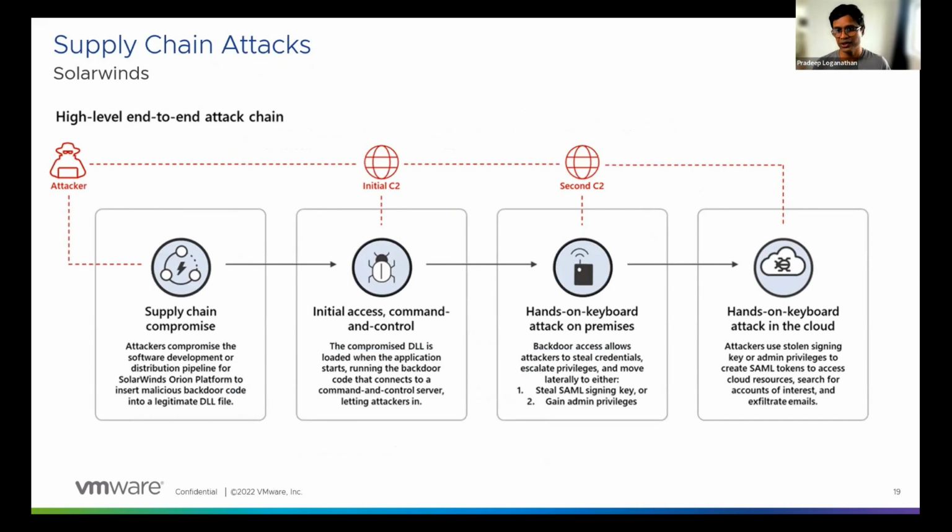The other example of a supply chain attack is the SolarWinds Orion attack. This is a much larger, more complex and sophisticated attack. This was a software tool for network and infrastructure monitoring. This attack was primarily on governmental organizations and large enterprises.